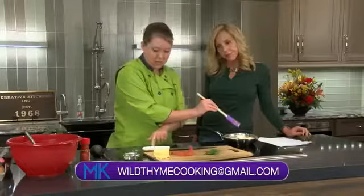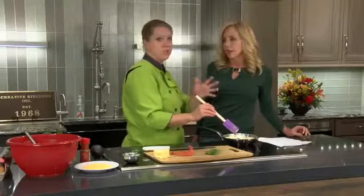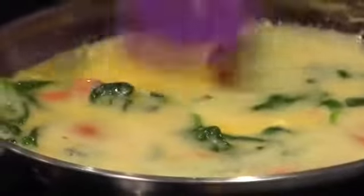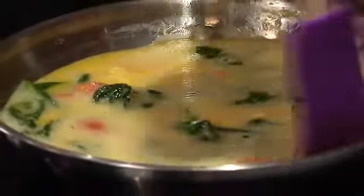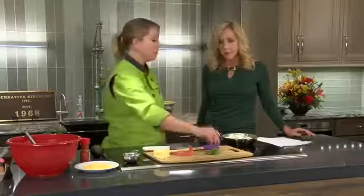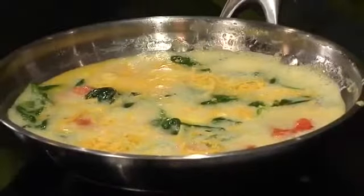We don't have it on high heat because you want to keep the eggs a nice, even color. You don't want to get that sear or browning. I've got it on medium low. Now that it's starting to cook, we're going to let it sit and cook, and then we'll flip it out and fold it over. The only other thing we might add is a little bit of fresh chives on top. And then I've got a little more cheese going into the center, the cheddar cheese.